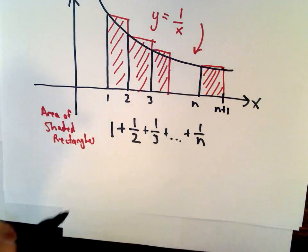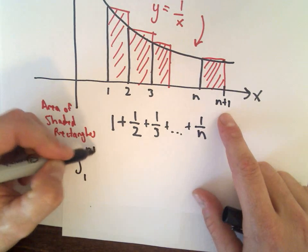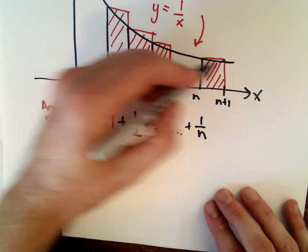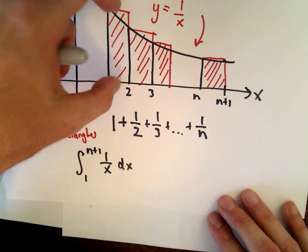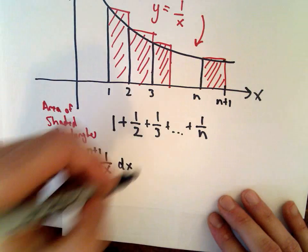So okay, let's make another observation here. If I integrate from 1 up to n plus 1 of 1 over x dx, now I'm finding the area underneath the curve. I'm just going to compare again. Clearly the area of the rectangles is going to be larger than the area underneath the curve.